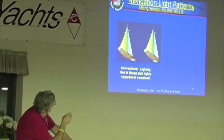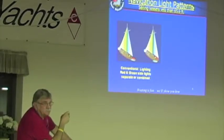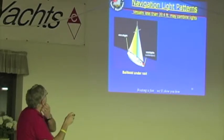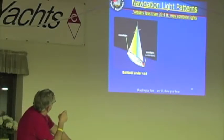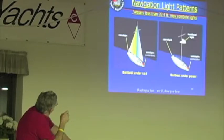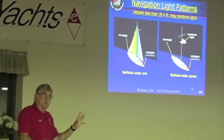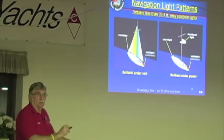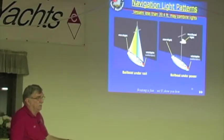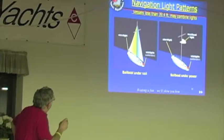That's 20 meters, 65.6 feet. That's sailboats. Got that optional tri-colored light at the top of the mast. You got your port and starboard and stern light all in one lantern. 39.4 feet is 12 meters. A lot of the rules of what you have to carry and everything changed at that 12-meter point. You don't have to have a bell until you get to that point. You don't have to carry a copy of the rules of the road. A lot of other things change at that 12-meter breakover.